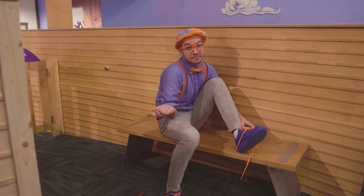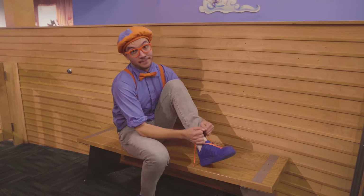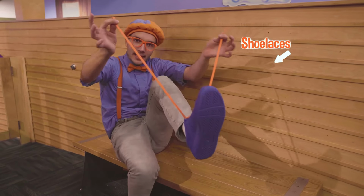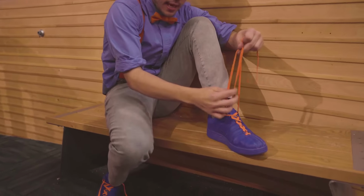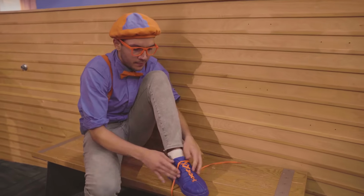Now that we have our shoes on, all we have to do is tie them. Do you know how to tie your shoes? Yeah, they can be really, really hard tying your shoes. But this is how I like to tie them. So I take my laces, and first I cross them over, and I take one of the laces, and I put it through the center. Yeah, like that. And I pull it tight.